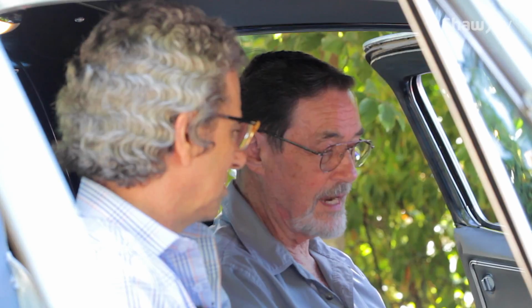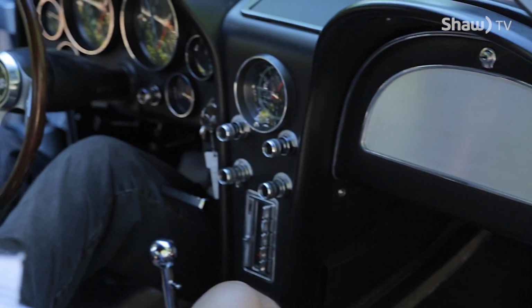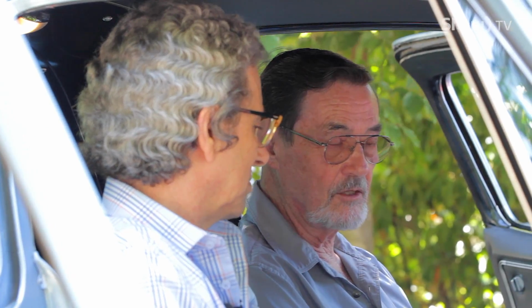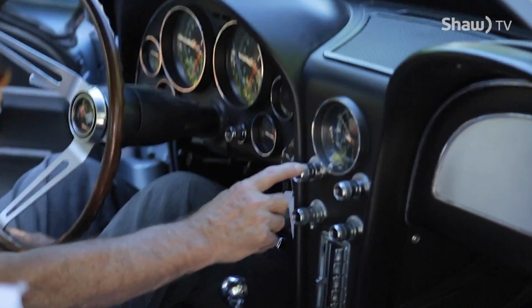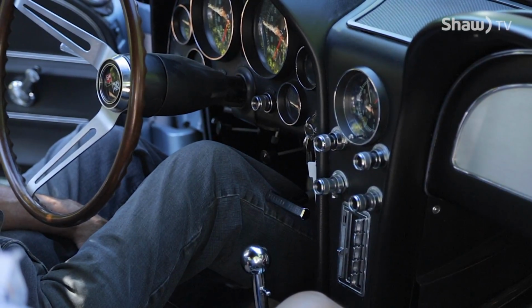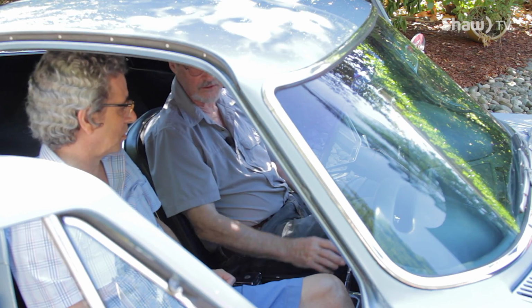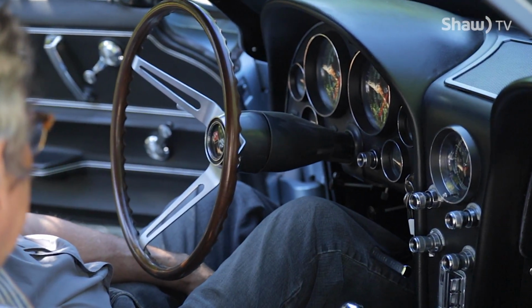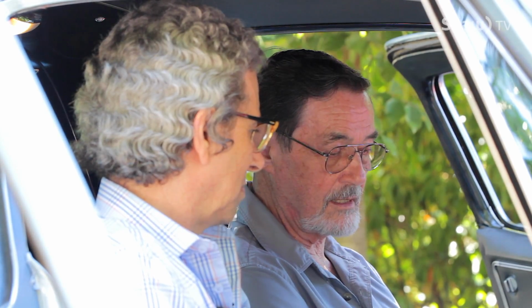Other than that, the dashboard itself is very similar to the earlier Corvettes of this body style. The only minor changes, perhaps, are in the way the various knobs were designed and shaped. They did change from year to year. But otherwise, the overall effect of the dashboard is similar and virtually the same as in the earlier '63 that you were looking at.